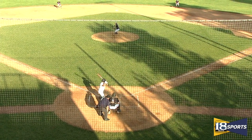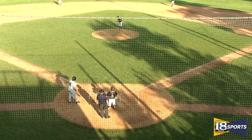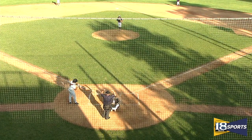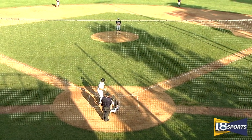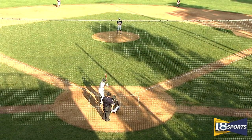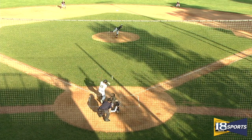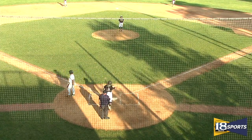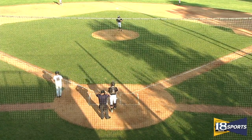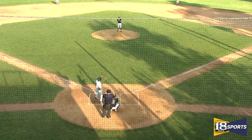The wind, the 2-2 to Trevino is outside. It's full 3-2. Talked about Southridge at Boonville on Tuesday. Then after that, at Northeast DuBois on Wednesday of next week. Up on the hill, fouled back to the netting. We stay at 3-2. That'll be a 6 o'clock first pitch up on the hill.